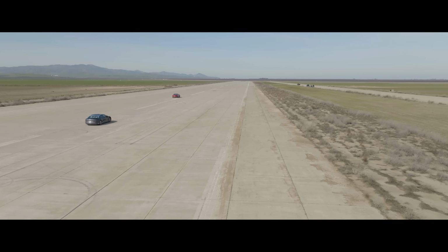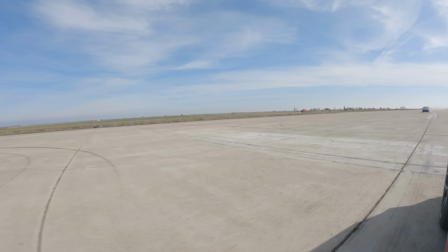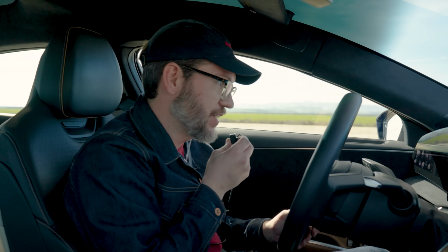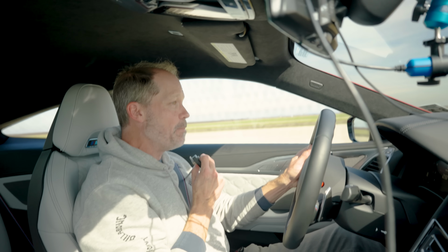Whoa. Internal combustion still got it, man. Woo! Holy cow. 'Tis a bullet. How are the brakes on that thing? Cooked. I cannot believe how quickly that M8 gets off the line. I thought this Lucid was quick, but man. This still keeps ahead of the Lucid.